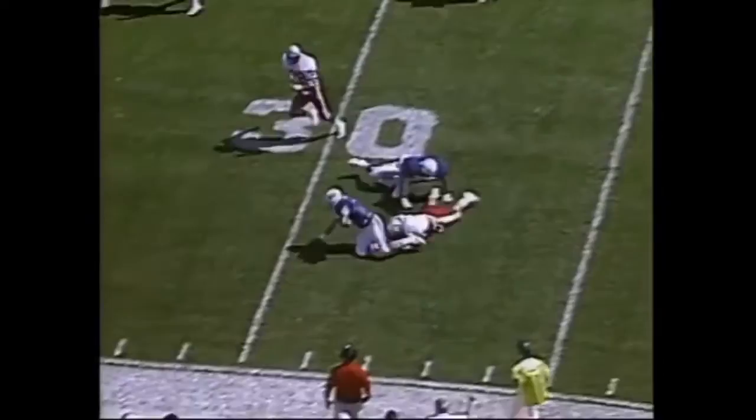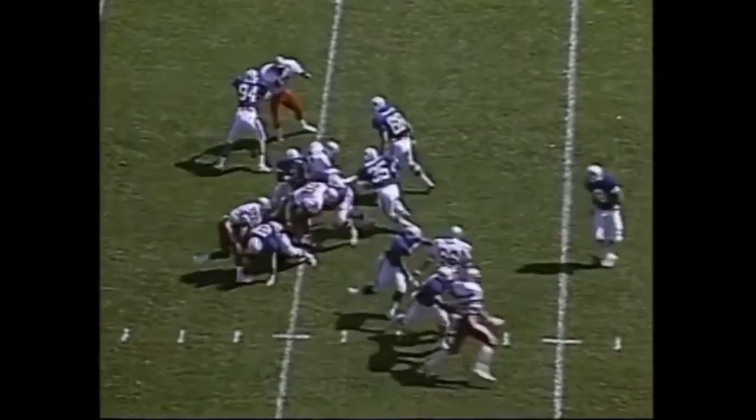Haymooley goes in motion. Lindsley back to pass, zips it over the middle, completes it. Right up the middle. And goes in motion to the right. Haymooley, big hole off the right. And he has another first and 15, BYU.